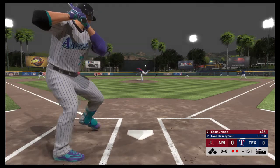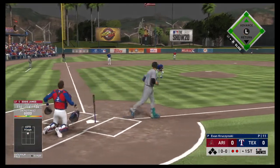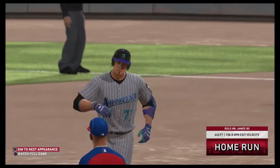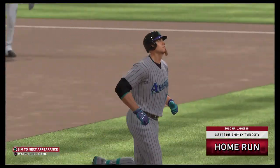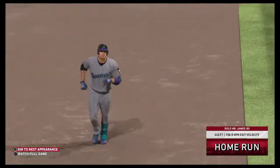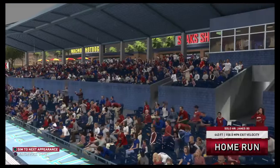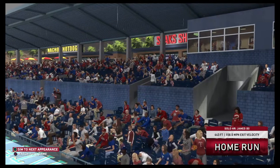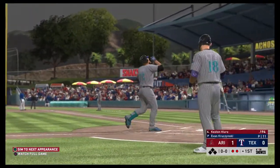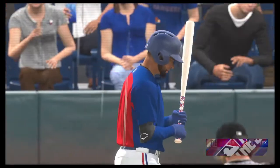Swung on and belted. A solo shot here to left, and the Diamondbacks strike first. It's 1-0. What a way to get things started while playing on the road.